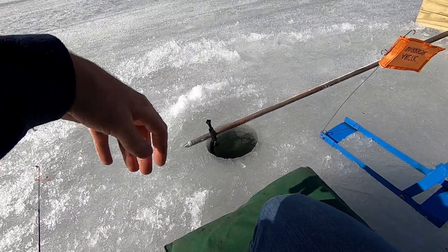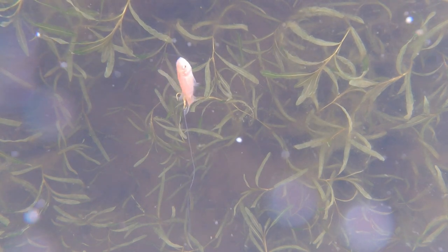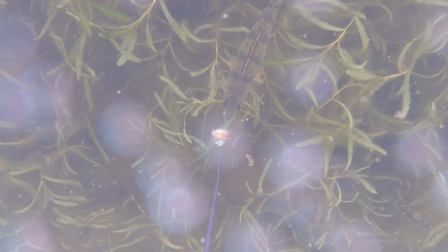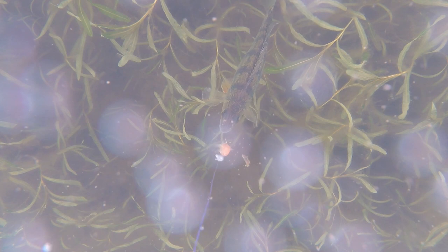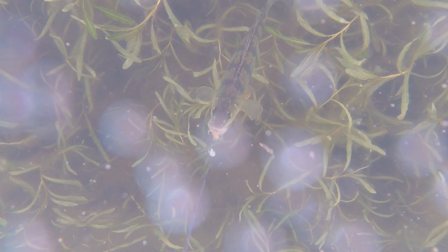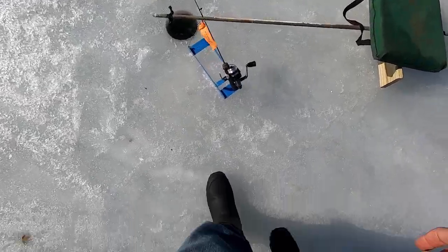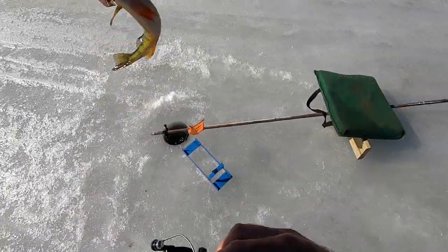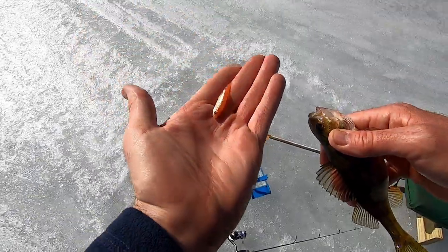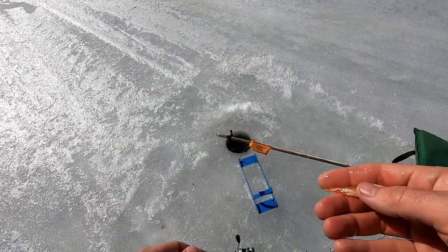I'm just trying to set this set line here, and a perch came up and grabbed it before I even got it set. Wasn't very big, but man, that was vicious. Little perchy on the set line. We got perch in here, guys. We just gotta see if we can get some decent ones. That first one I caught was 10 inches, so that was a decent one.